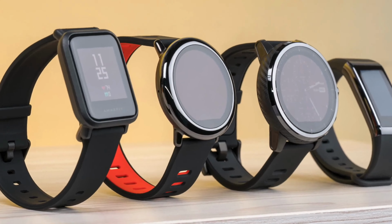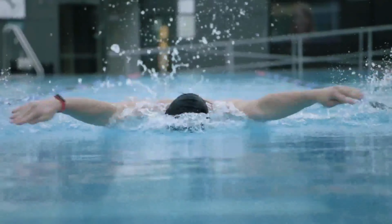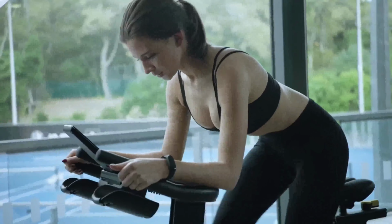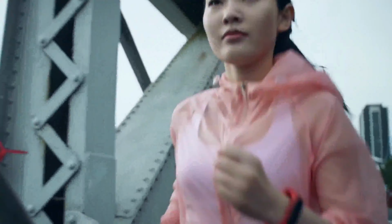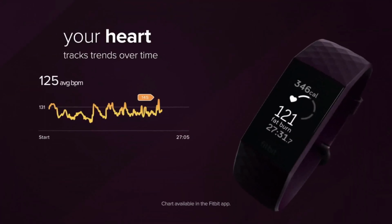Fitness trackers are popular today, and for good reason. They not only help guide exercise workouts such as running, swimming or cycling, they can also help you and your healthcare professional understand your medical situations, such as detecting irregular heart rhythms. Plus, they can help out in more day-to-day activities, such as weather reports and calendar alerts.